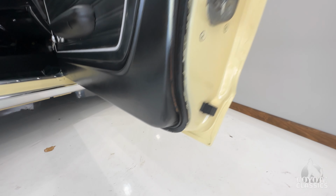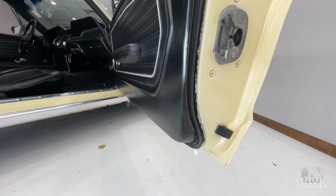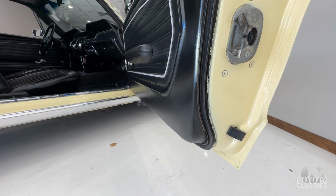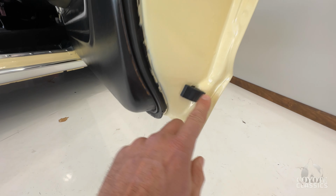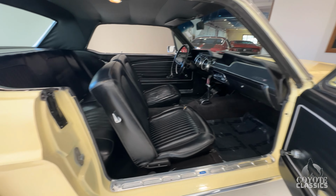Here's another thing, very important. So the door jamb paint, I've never said this before, but the jamb paint's actually nicer than the outside paint. I don't think I've ever said that, but look how the bottom of the doors are perfect. The jamb paint's good here. Bottom of the hood looked beautiful, didn't it?